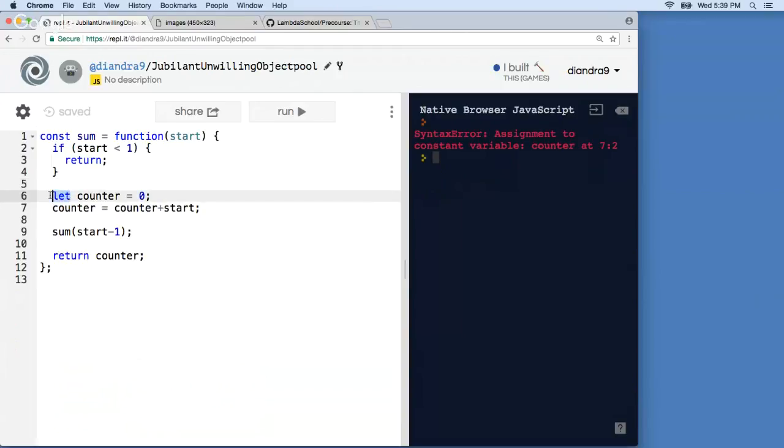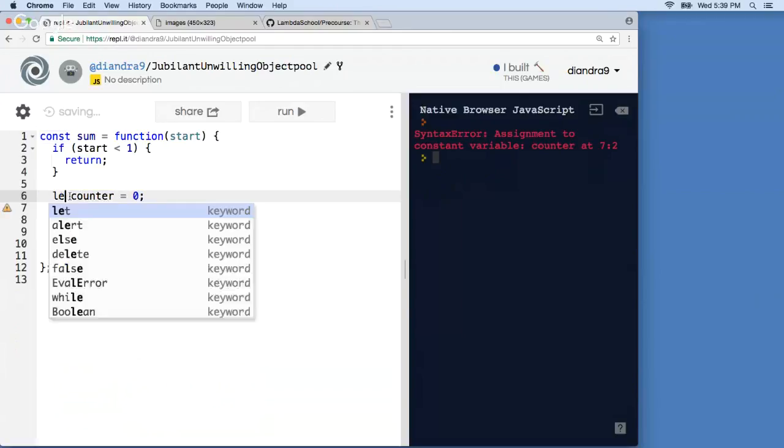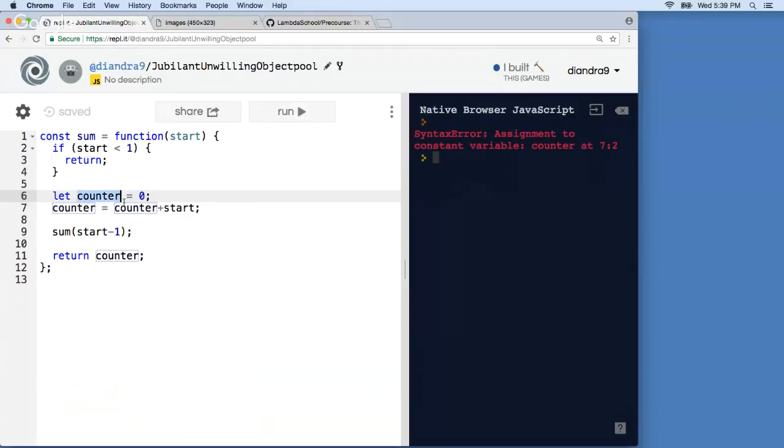So as a reminder of let versus const, once we declare something with the const keyword, it's stuck with that value for the rest of ever. But in this case, we want to use let for counter because it's something that we're going to increment as we go. So let means that our variable is flexible to being changed. So, all right, let's look at this thing. This seems like we mostly have the things in place, but maybe it's going to work, maybe not.